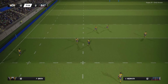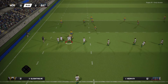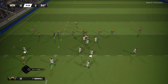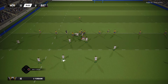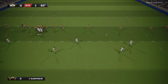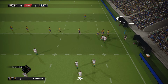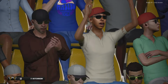He gathers it. He's strong and looking to offload. Supporting players coming in. Pass is short. The pass gets intercepted. With a chance to offload in this tackle. Forms the ruck. Delivers a long ball. Brought down on the halfway line. This match comes to an end as the referee blows the final whistle.